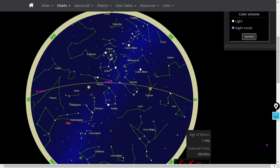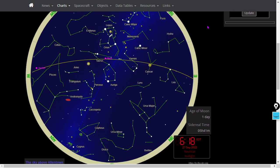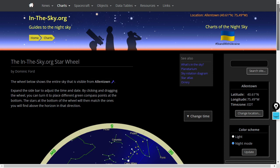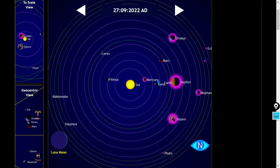It's a beautiful, clear, starry morning here over Lehigh Valley, Pennsylvania. Mars there near the apex of the ecliptic. As Jupiter sets in the west, Venus will rise shortly in the east. Also Deneb just setting on the horizon there. That star chart is from in-the-sky.org. Put in your own zip code if you want to make your own star chart. We face ours to the south, as that is where the ecliptic is located in the northern hemisphere.